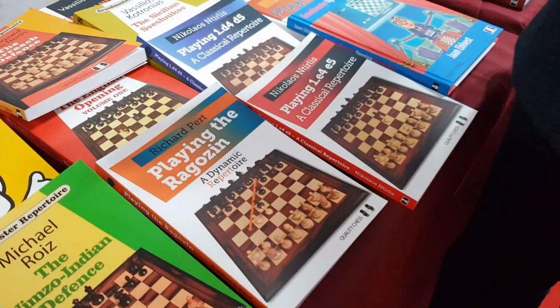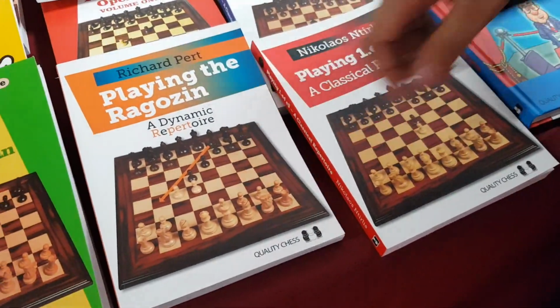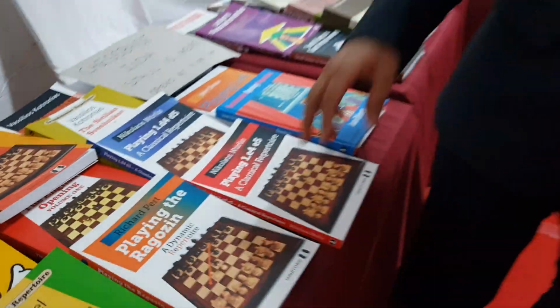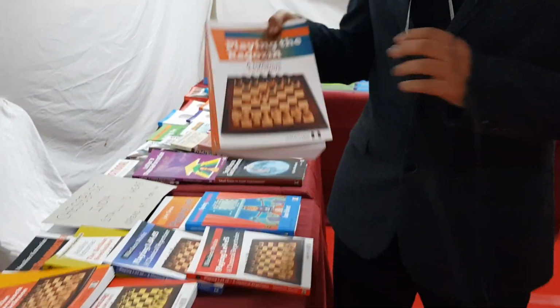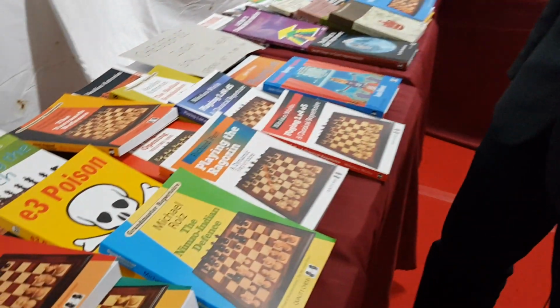If you want to play a very good opening system with black, which is much more dynamic than the Queen's Gambit Declined, I would recommend the Ragozin. And Ragozin is basically you put your bishop to b4 on move 3 here.